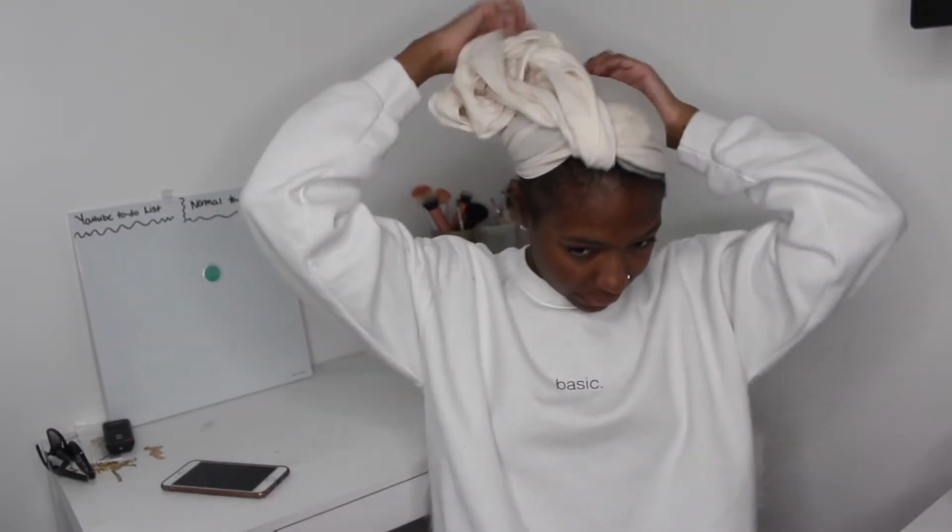So yeah, my hair is freshly washed. I did shampoo my hair today. So, let's see. It's been 4 months since I big chopped my hair. So let's see how this goes.